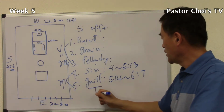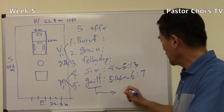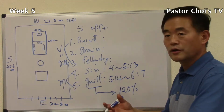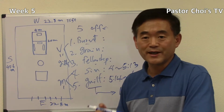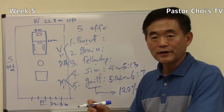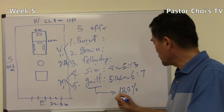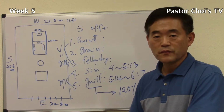Guilt offering is when we cause a loss to the other party, we must pay back 120%. And then we bring a male sheep to the Lord. That is guilt offering. So the sin offering and guilt offering, all of them are for unintentional sins. But the sin offering is purely sin, which cannot be recovered, cannot be paid back. But the guilt offering, if we pay back to God, to the priest, to the people, to our neighbor, with 120% of the original amount, it is a guilt offering.